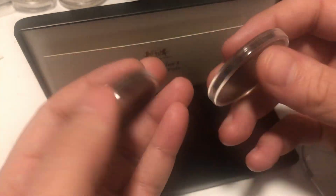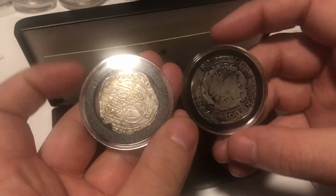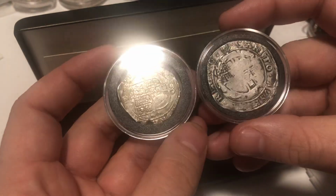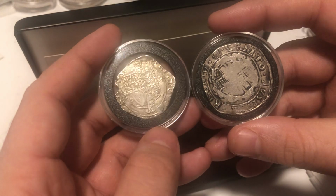But yeah, these will be for sale. I did list them. I did speak to a gentleman about them. I'm going to message him after this video and just say, hey, if you want them, I'll price them at this and see what he says.